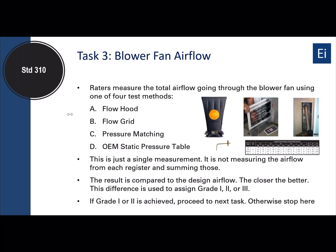And the fourth is measuring static pressure and then comparing that to the OEM manufacturer's tables to evaluate what the manufacturer says the system's airflow will be at that static pressure level. Again, all 4 techniques are allowed based upon the experience and types of systems that you're evaluating. These different techniques may be more applicable in the region where you operate. But it's just a single measurement. It is not going around from room to room capturing all the airflows. We're trying to capture the total fan airflow, so it's generally measuring the returns or at the unit itself.